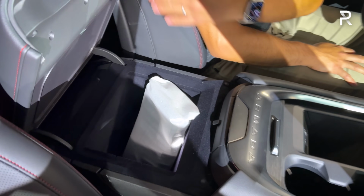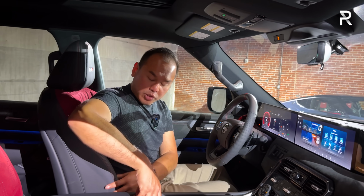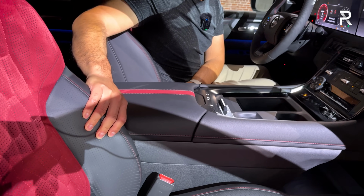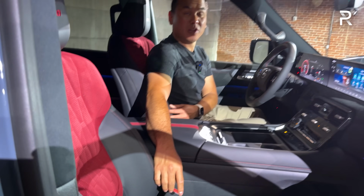If you open this up, you can see it's pretty deep as well, so it gives you all that additional covered storage, which is pretty nice. The seats also have the ability to adjust the bolster, so you can actually make this squeeze you a little bit tighter to hold you in place during aggressive driving. Other than that, the seats look pretty much the same. They're really comfortable and supportive.